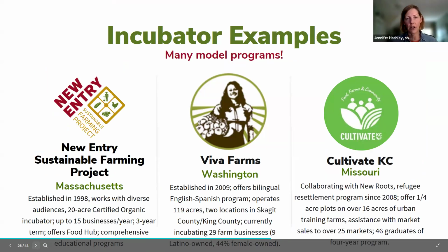We work with very diverse audiences, from immigrants and refugees with farming backgrounds to career changers to everyone in between. We have 20 acres as certified organic. We have up to 15 businesses a year. We are very strict about our 3-year term, but we have all these educational programs and a food hub and technical assistance.